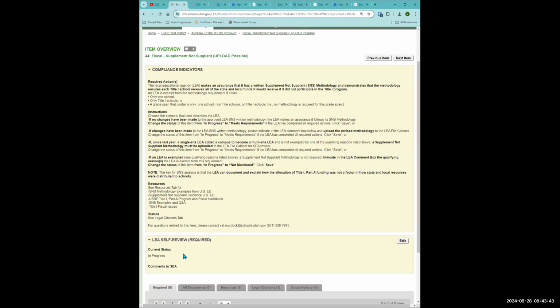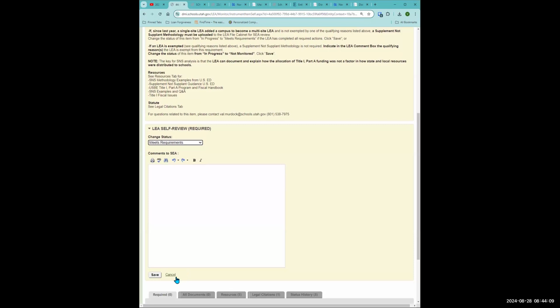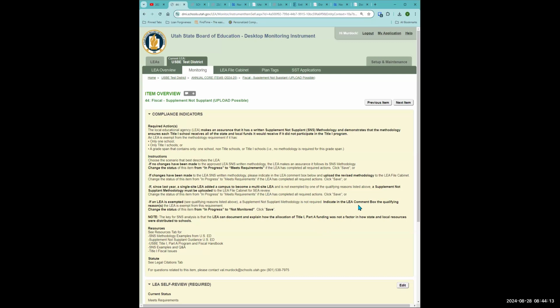We only have one school. We have all Title I schools. We only have one K-9 school, and that sounds like a dog school, one K-8 school, and one 9-12 school. Therefore, we are exempt. Okay, so you would type that in the comment box right here. Otherwise, you just put meets requirements if you haven't made any changes to your methodology, or you haven't added a campus to become a multi-site LEA.